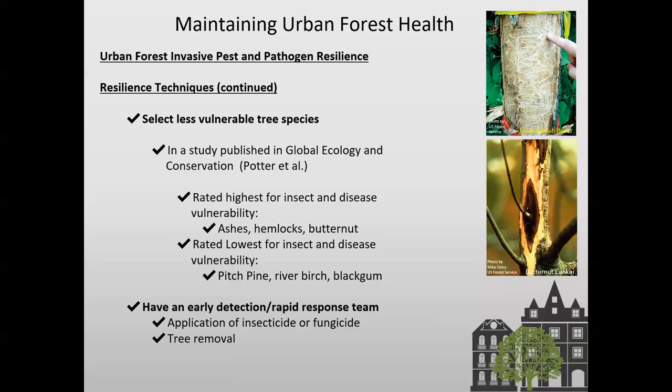Another forest health strategy is having early detection and a rapid response team actively pursuing and eradicating invasive species. The easiest and most cost-effective way of managing invasive pests and pathogens is to catch them early and eradicate them quickly. Eradication methods include applications of insecticides or fungicides, or in some cases like oak wilt disease, complete tree removal.